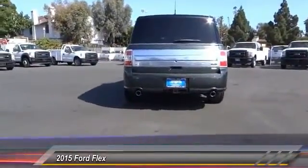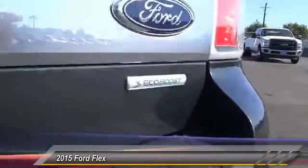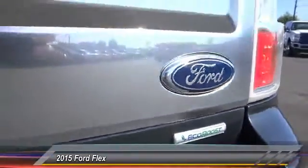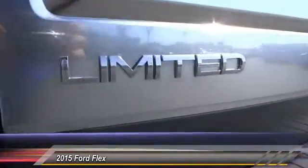Navigation system, traction control, power passenger seat, dual airbags, Bluetooth wireless data link for hands-free phone, power steering, alloy wheels, air conditioning, front, cruise control, four-wheel disc brakes.